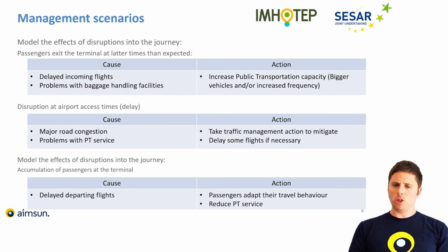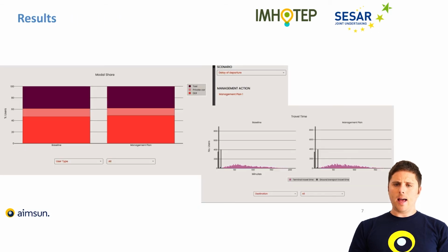This is what the IMHOTEP project showcases, taking advantage of how simulation enables the evaluation of different management actions to select the best one overall. These actions are summarized in a series of KPIs that let the manager of the airport select the best strategy to mitigate the disruption. These are shown in a user-friendly interface that lets the final user filter the action they wish. And among many more results, here is shown the mode split accessing the terminal and the travel time distribution between the baseline and the selected management action.